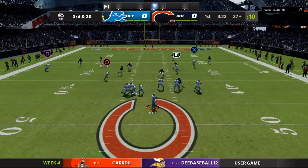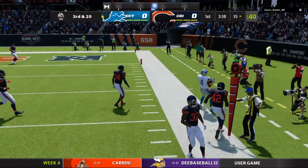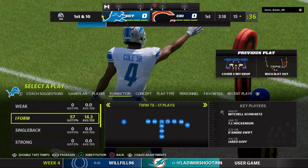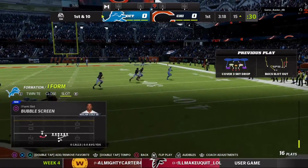Now on 3rd and long, they'll look to throw. Man open is Keelan Cole, complete. And he's going to be out down inside the 20 at the 15. A real letdown defensively. That was 3rd and a bundle, but they allow the conversion.